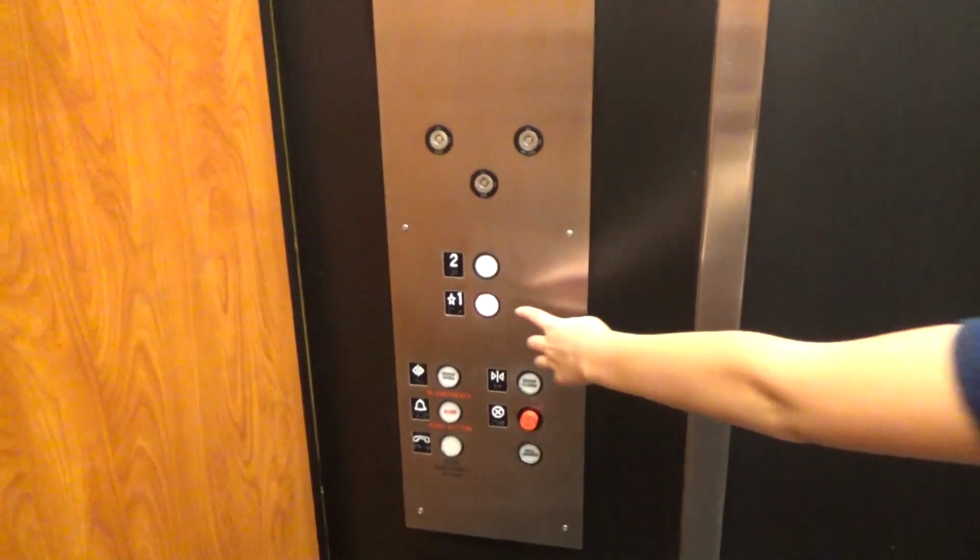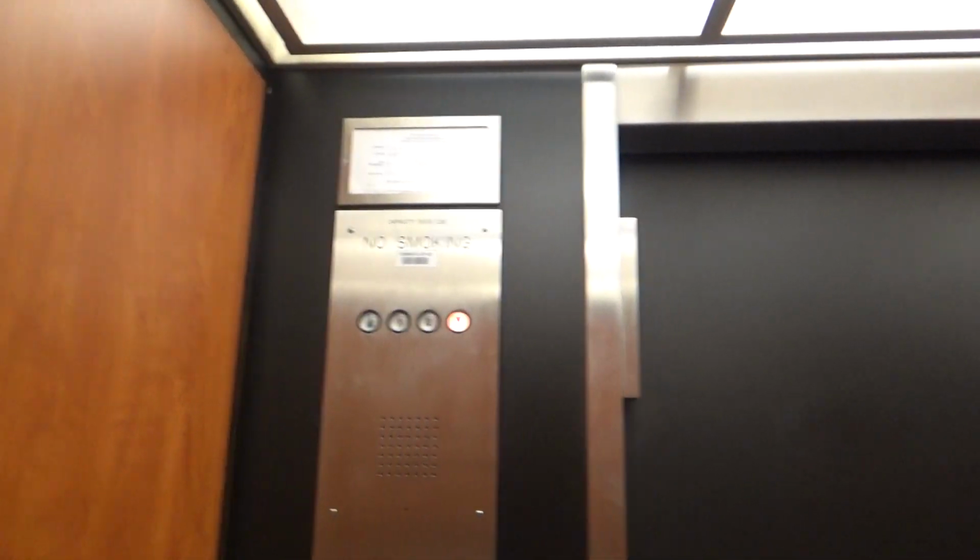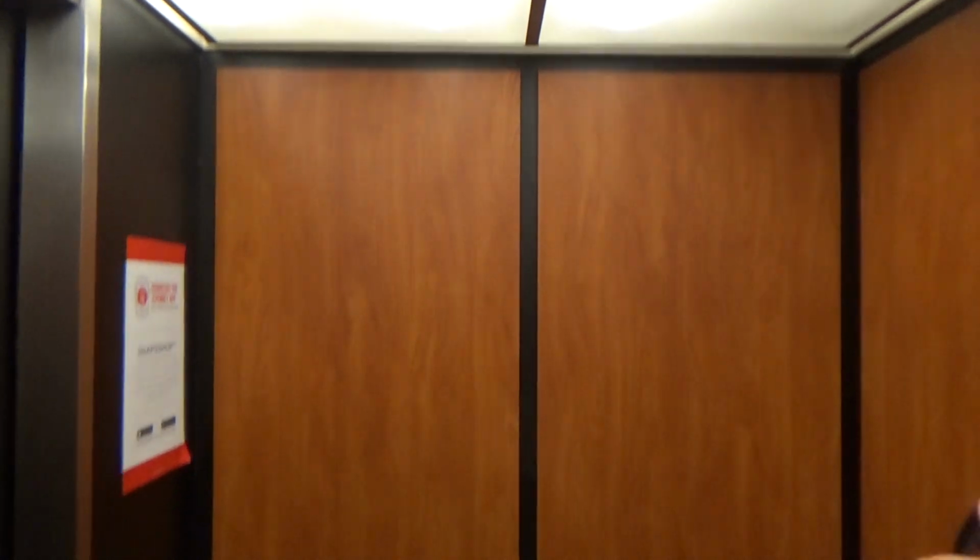Let's try to ride both. Yeah, these are probably black buttons. We can go up again on this one and then. Are those EPCO? Yeah. Yeah, look at these cabs. 5,000 pound capacity. I love the black front.